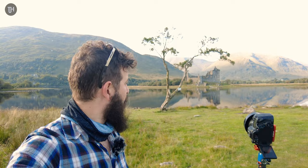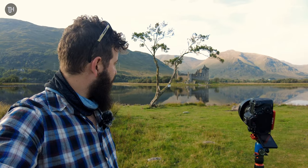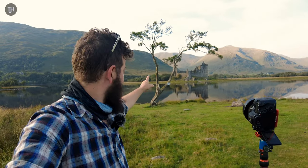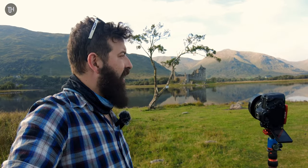So this afternoon, I have come down to Kilchurn Castle, a very popular photo location in Scotland, and the midges are back. Anyway, there's lots of different compositions that you can get here, apparently. Afternoon seems to be quite good because the sun is up there, shining down on the background. There's loads of different trees across the shoreline here. You can get a reflection in the water if it's nice and still.